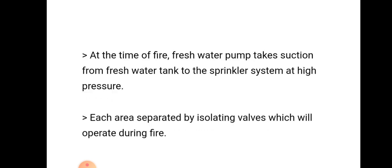Okay. At the time of fire, the freshwater pump takes suction from the freshwater tank to the sprinkler system at high pressure. We need to understand that during a fire, the freshwater pump will take suction from the freshwater tank to the sprinkler system at high pressure. Each area is separated by an isolating valve which will operate during a fire, because it will activate when the fire is there. The sprinkler will activate and extinguish the fire in an isolated way, in the specific area only.